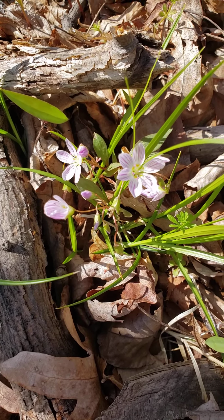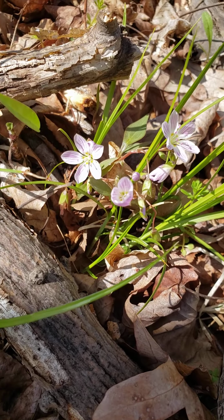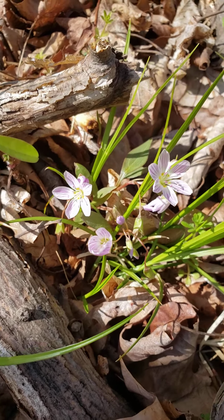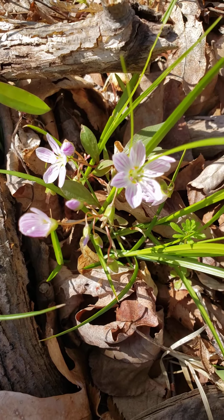Here we have a little cluster of Carolina Spring Beauty, again another one of our ephemeral spring wildflowers. You can see the lovely pink stripes on the petals. Carolina Spring Beauty.